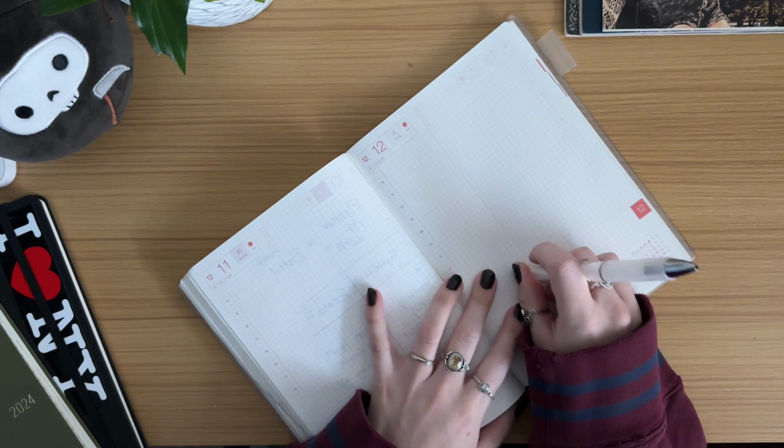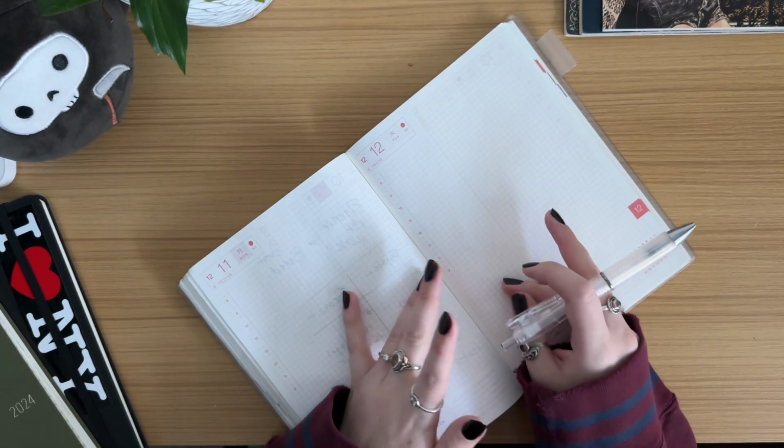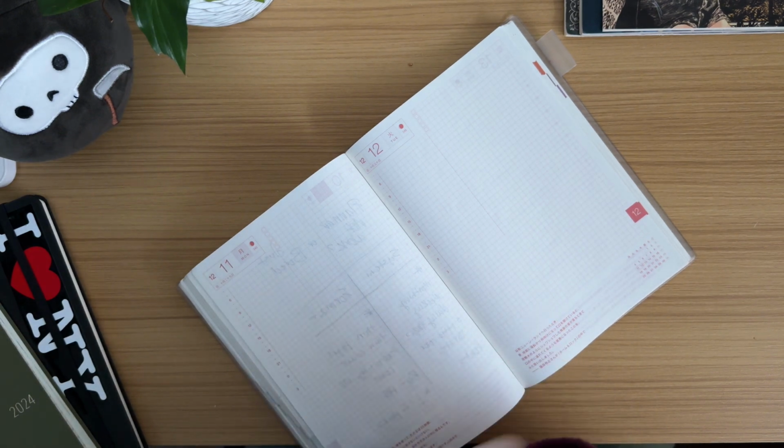After tasks and goal setting, we have journaling, memory keeping, comment placing, and reflection. I'm sure there's something I've missed, but those are kind of the most common. But this is mainly where we just reflect. We have an outlet for personal wants and needs, a tracking and adjusting tool. This can also be used for important notes or things we want to recognize and come back to.